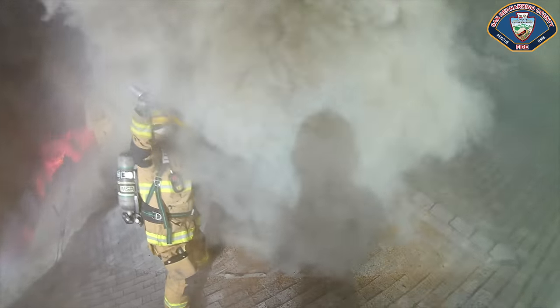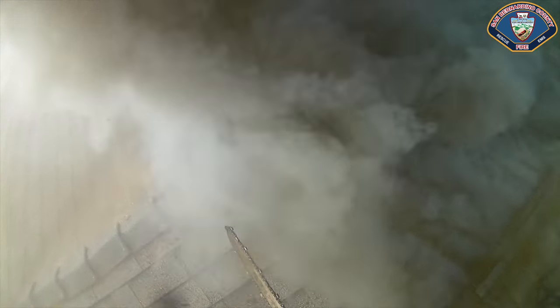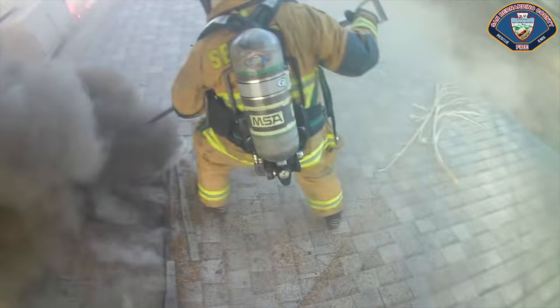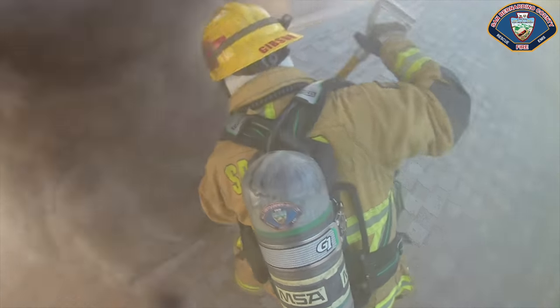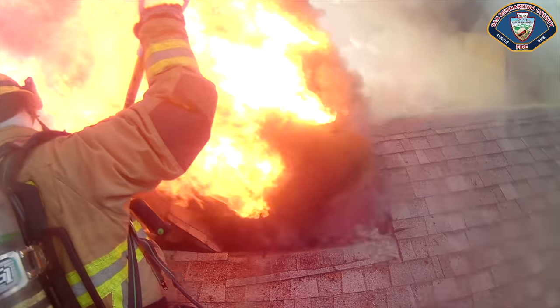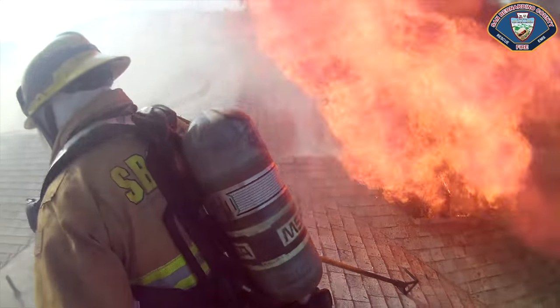We need a dry line to the interior. Come into the front door, make a hard right. Comm Center, Redwood IC. We do have a full complement of personnel on scene, still an offensive fire attack. Copy, Comm Center, Redwood IC.